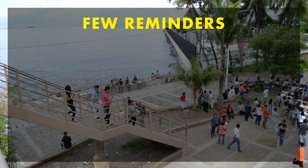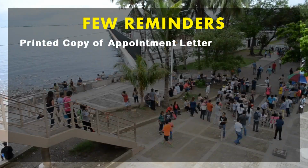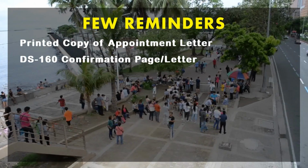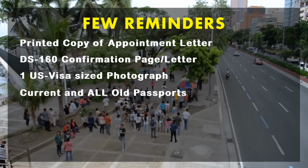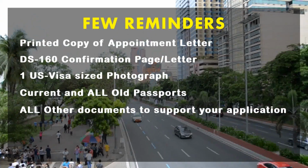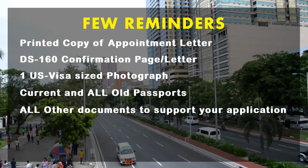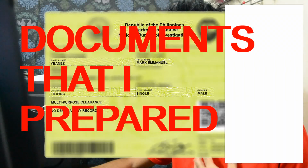And here are a few reminders. Bring a printed copy of your appointment letter, your DS-160 confirmation page, one recent photograph, your current passport, and all old passports, as well as all the documents which you think may support your visa application. And for me, these are the documents that I prepared.